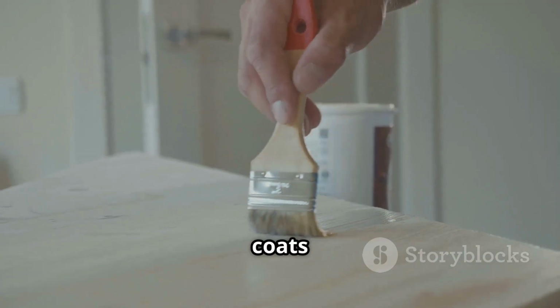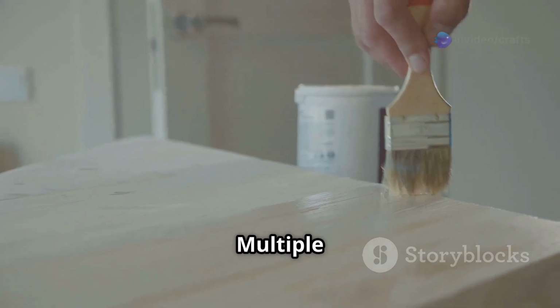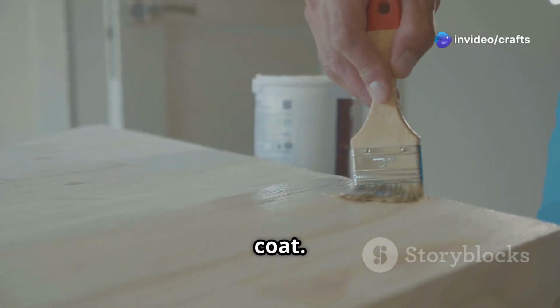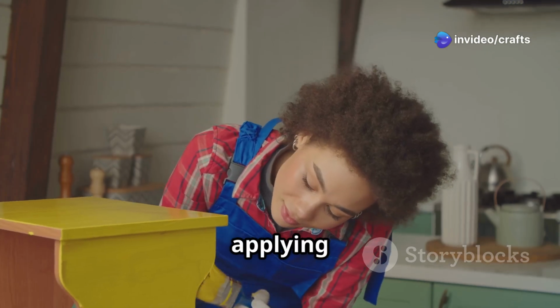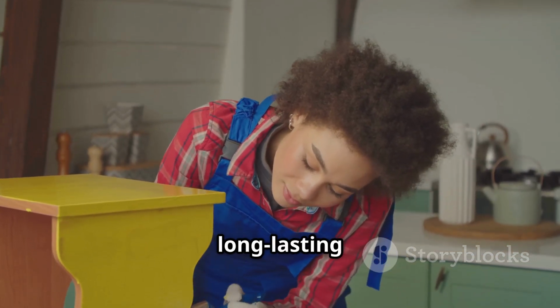Apply thin, even coats of paint. This prevents drips and ensures a smooth finish. Multiple thin coats are better than one thick coat. Let each coat dry completely before applying the next. This step is crucial for achieving a durable and long-lasting finish.